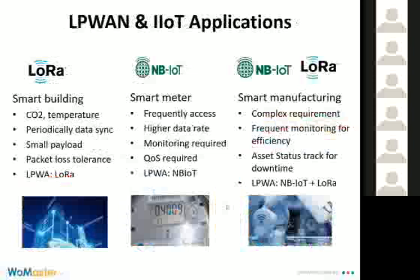In this slide, I'm going to show you the different applications and the technology applied. The first example application is the smart building. In the smart building, in most cases you are tracking CO2, temperature, and gas, which is not an immediate requirement that needs to be monitored in real time. This data is periodically synced to the server, so you just need to know the current status. The payload is relatively small, and packet loss is also tolerable. If a packet is lost this time, you can just send it again in the next period. So in smart building applications, LoRa will be the suitable technology.